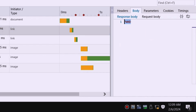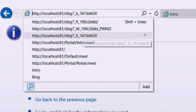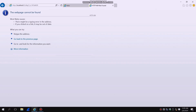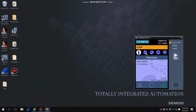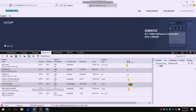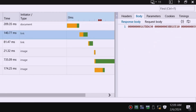Now we will enter a breakpoint command. We can see that the type is indicated by the letter B and that we entered the breakpoint's address. Now we will run the software PLC so that a breakpoint will be hit. We will reach the home page and we can see all of the registers and that the PLC continued with flow.